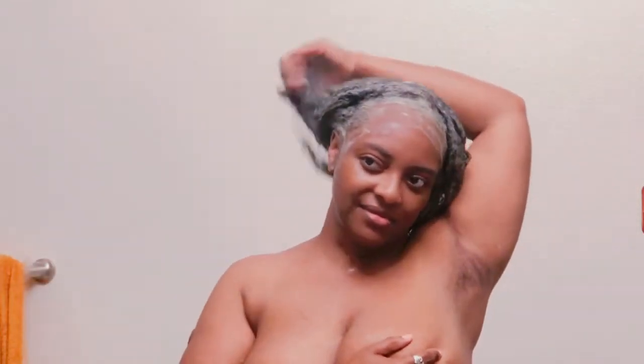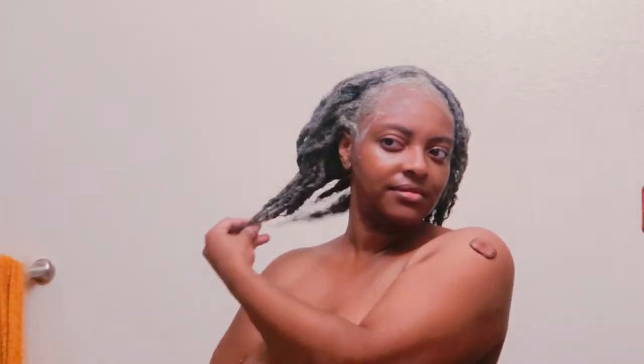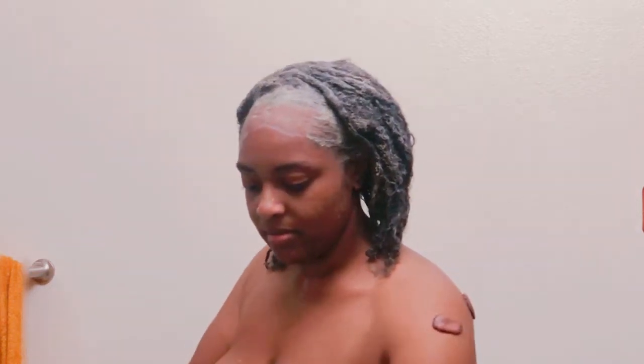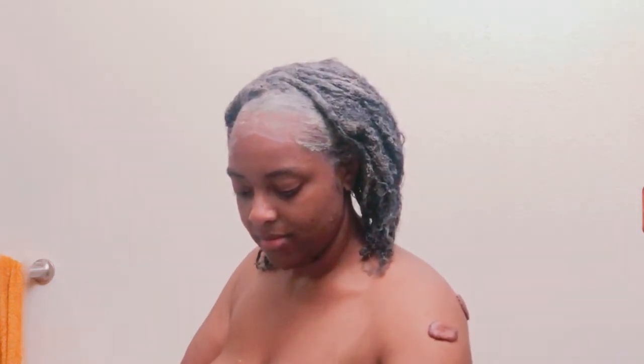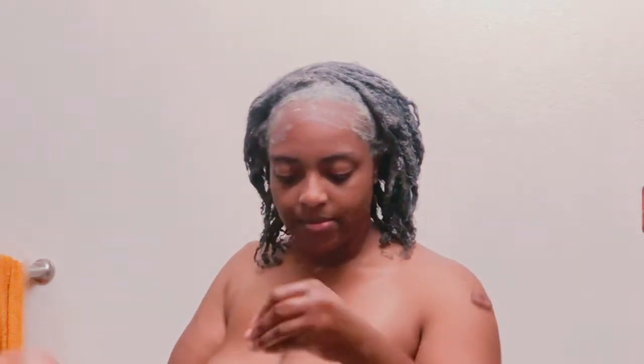Hey loves, so I'm looking in the mirror because I've decided to try this infamous lock cleanse that I see everyone doing. It's a mixture of apple cider vinegar and bentonite clay. They say it's very healthy for the hair, it does a deep cleanse on your scalp and your locks, and it helps your hair grow. So in the midst of my lock journey, I am trying my best to keep up with it and make sure my hair remains moisturized, cleansed, and just feeling amazing.